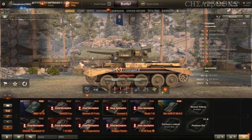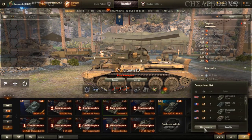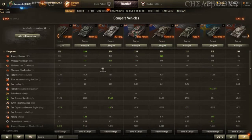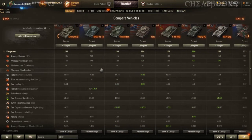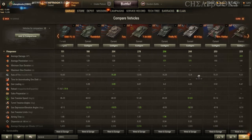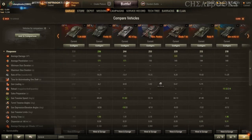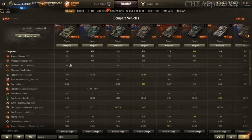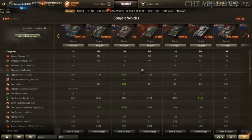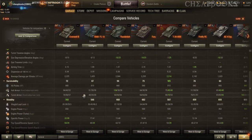Spec wise, not so much, but we'll get into that. We'll compare it to other vehicles. These are all premium vehicles, with the exception, of course, the Tech Tree tank. You've got the Cromwell, you've got the Sherman style tanks, you've got the Australian one, the Panther, the Skoda, etc. And the Cromwell, the gun is not the highest. It's kind of average penetration, and the armor is average.